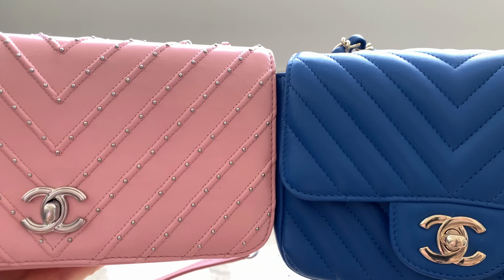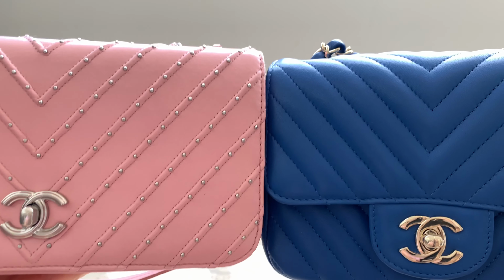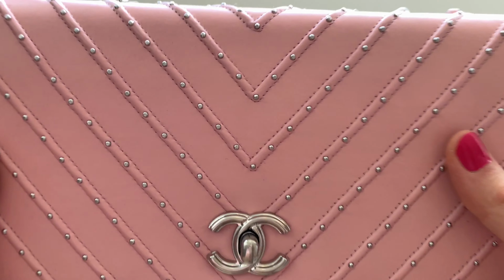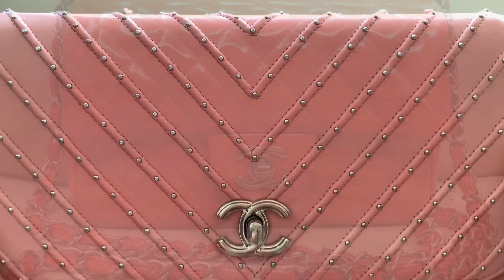side by side. Actually, I have to say that I prefer matte leather. I don't like very shiny lambskin. It's just my personal preference and I like the texture. But many people prefer shinier bags.